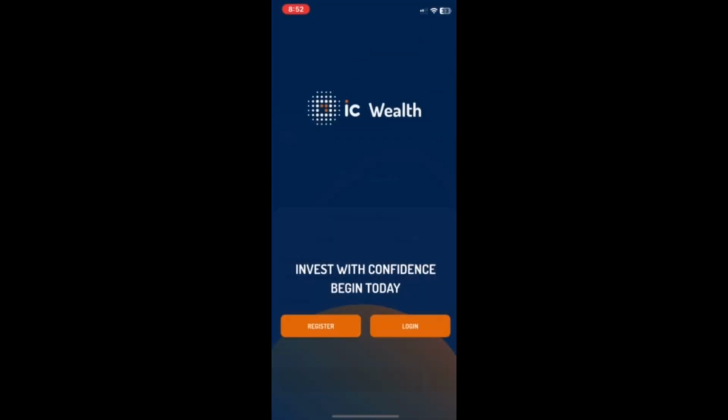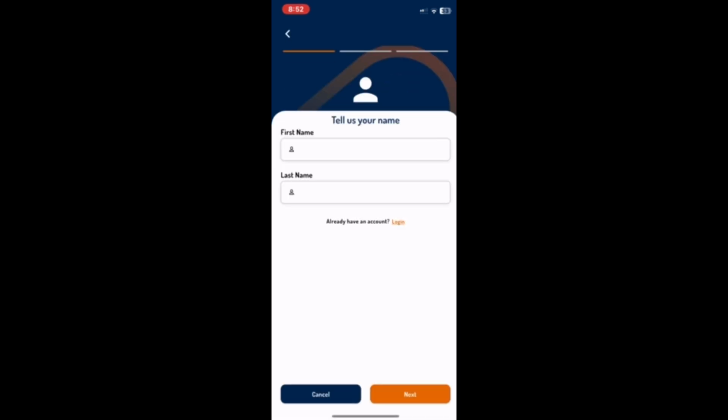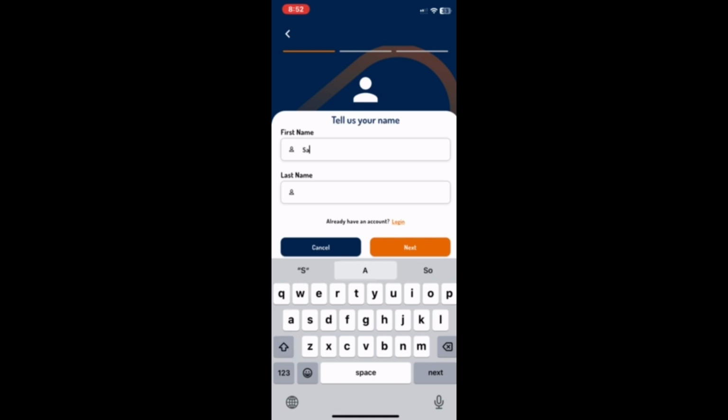So once it opens, if you are a first time user, you realize that we have register and also login. If you are a first time user, you simply click on register. Once you click on register, you see that it will bring in your particulars for you to fill. It will ask you your first name and also your last name. I've already created an account, so if you are a first time user, you just follow the process to create an account. But bear in mind that once you create the account, it will take a time for them to approve your CSD account, let's say 2 or 3 weeks.